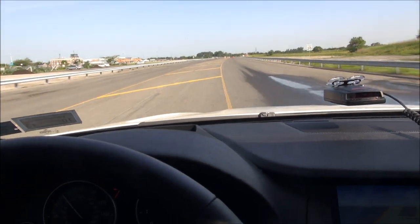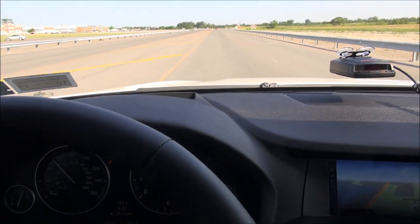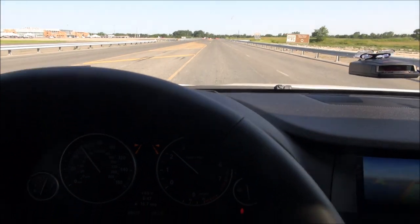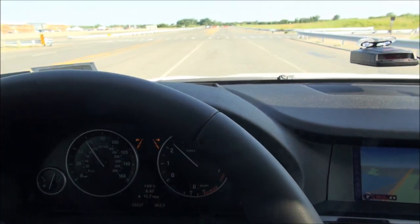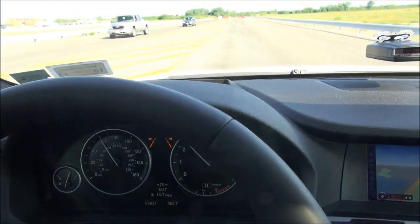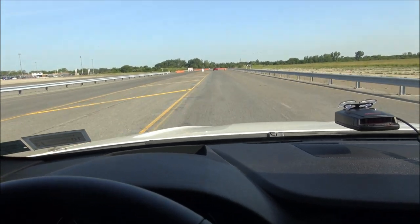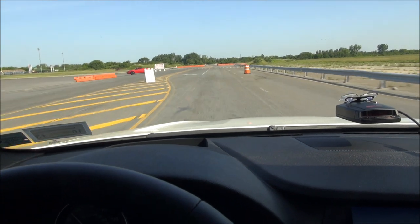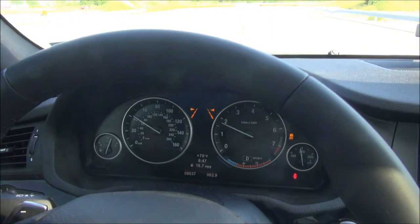It hits 60 on average at about 5.4 seconds. I have timed it plenty of times. On a really good day, perfect weather, perfect tires, probably 5.2. If this car had any type of performance upgrade besides the K&N air filter that I have, it could do 4.9, 5 seconds, 0-60. It's a very capable truck. Very capable.